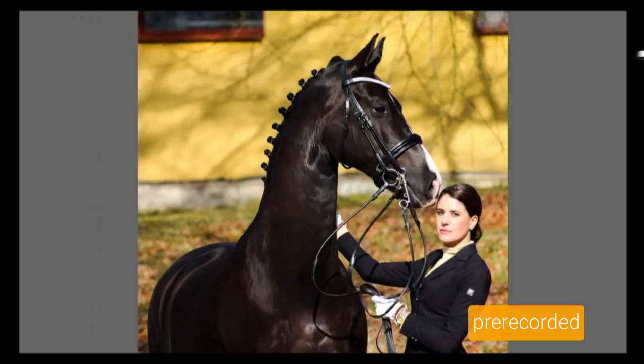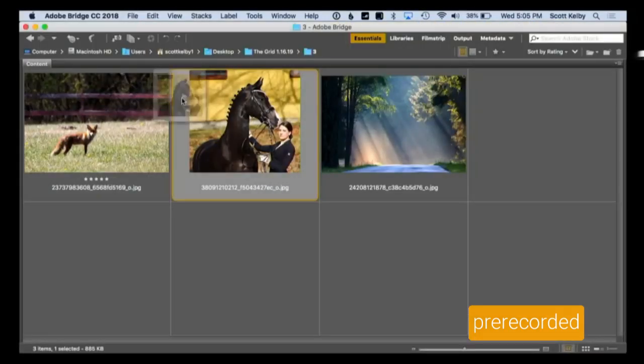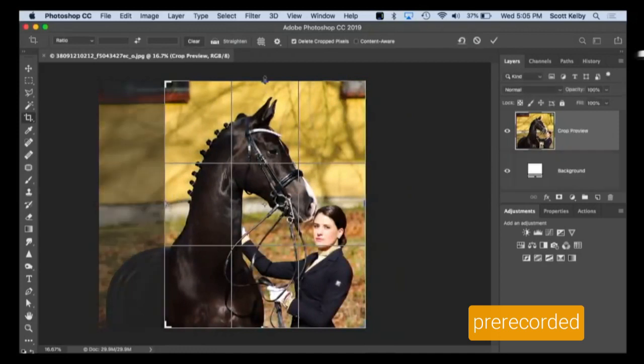Well, no, we'll do this shot, though. So this one just needs some cropping. In fact, I think I already cropped this one. I saw this earlier. I believe that is the cropped version. Let me go look. Is it? No, maybe it's not. It's really not bad, but I don't know if you need all this horse. If you can get her and the head together, I think that would be good. This might be a good tall crop because you don't need all that other stuff.